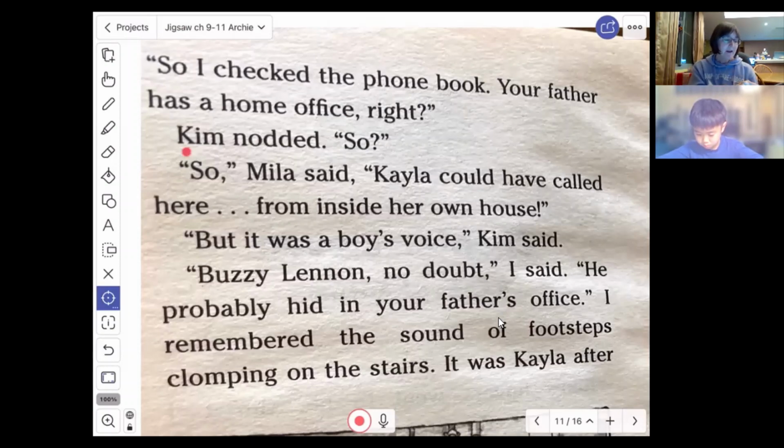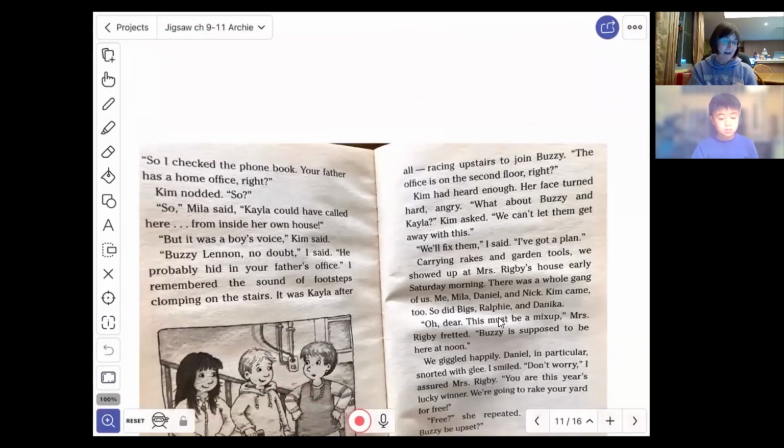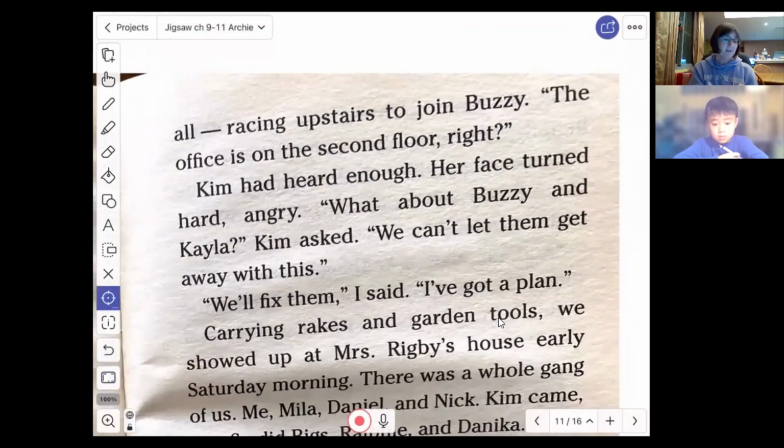Kim nodded and she goes, so Mila said, Kayla could have called here in the kitchen from inside her own house, like from an office that has a different phone number. You just need a different phone number in order to make the call from one phone number to another phone number. "But it was a boy's voice," Kim said. "Buzzy Lennon, no doubt," I said. "He probably hid in your father's office." I remembered the sound of footsteps clomping on the stairs. It was Kayla, after all, racing upstairs to join Buzzy.